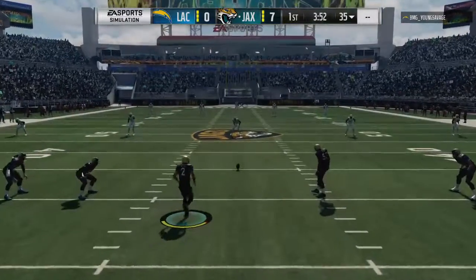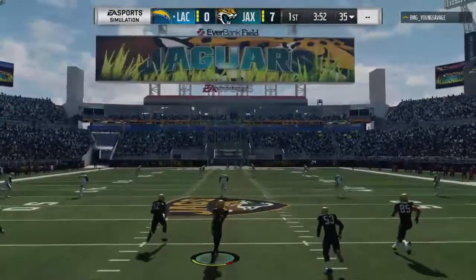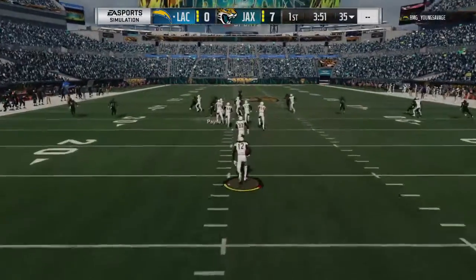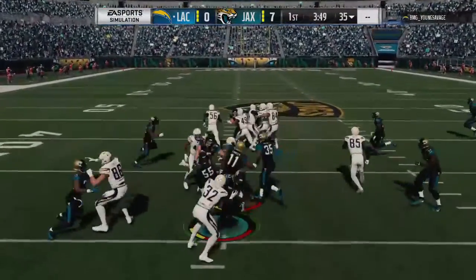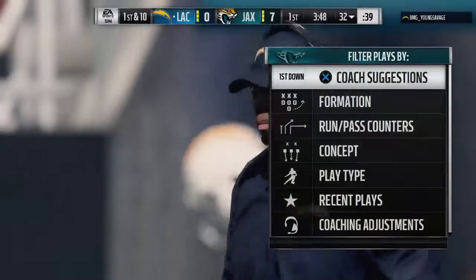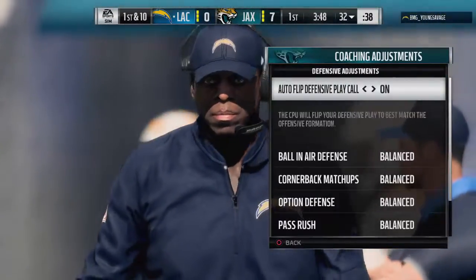Here's Myers now to kick it away. This is fielded at the chalk of the 10. Solid return, pretty good field position. They'll start at the 32-yard line.